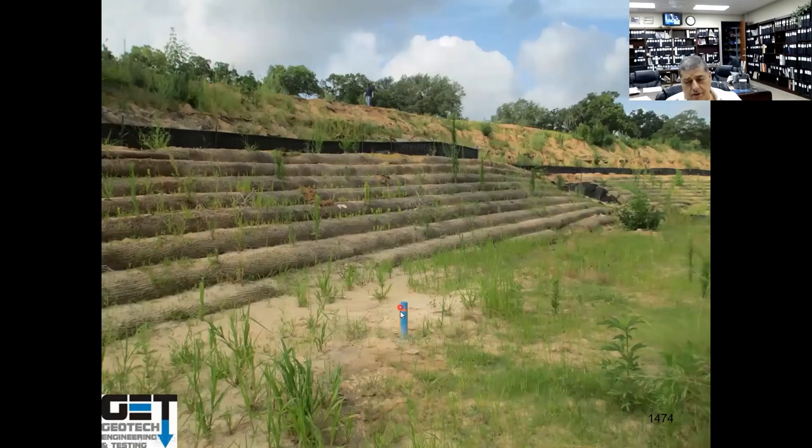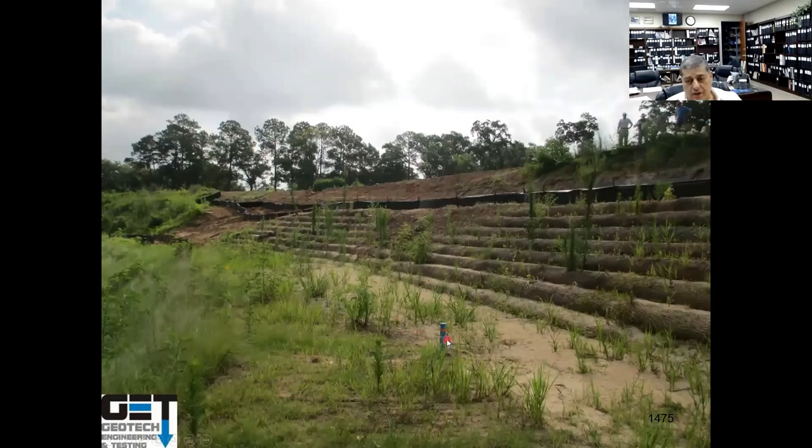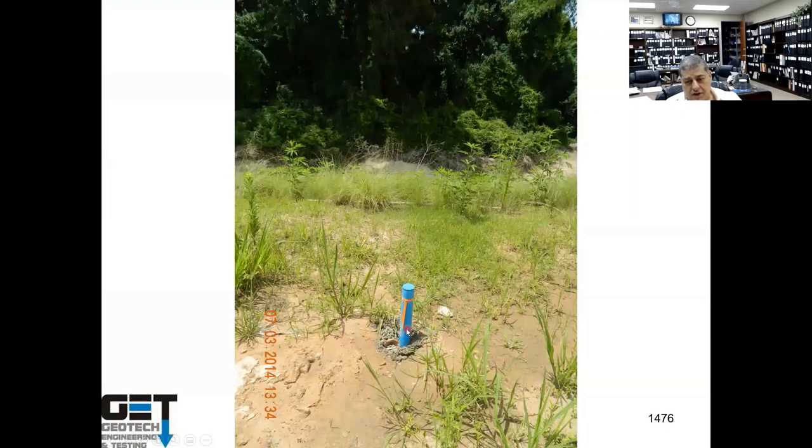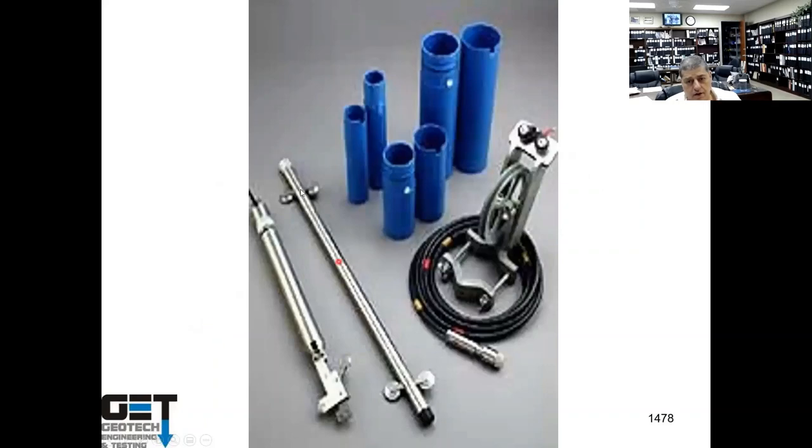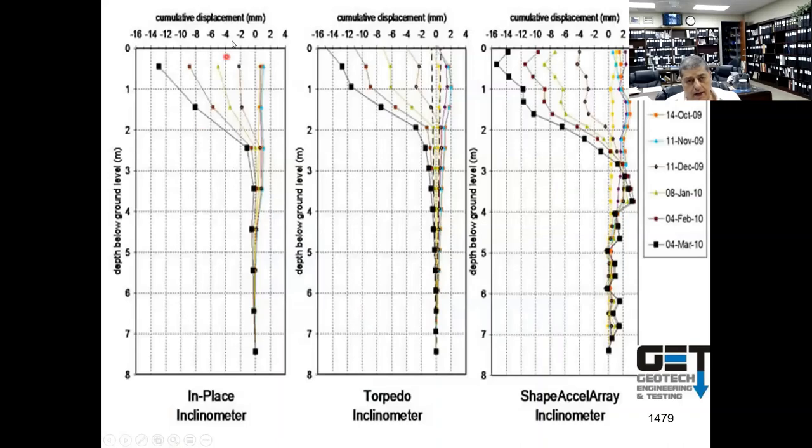They put some inclinometers in there. These are PVC pipes, 4 inches in diameter, at the bottom of the toe of the slopes, to see the deflections of the soil below the toe of the slope, checking for global stability. These are basically inclinometers. They got this device that runs inside the PVC pipe, and it shows if this is the natural grade at the depth of 3 meters, it stops moving at about 4 meters, 3.5 meters. But the top area starts moving as a function of time.